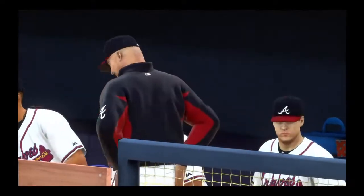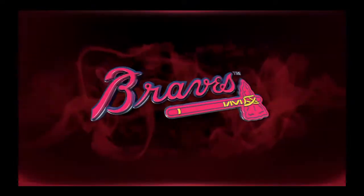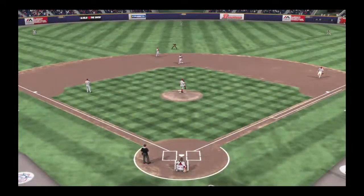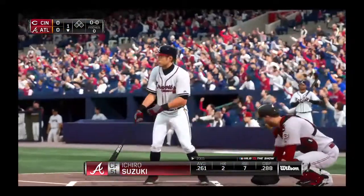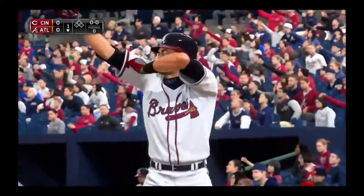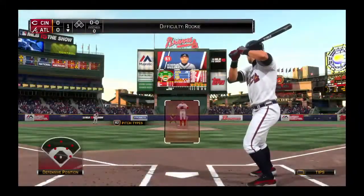Now the starting lineup on your screen for the Atlanta Braves as announced by manager Fredi Gonzalez. And there's the familiar stride of Ichiro as he makes his way to the box to start the home half of inning number 1. Center fielder, Ichiro Suzuki.